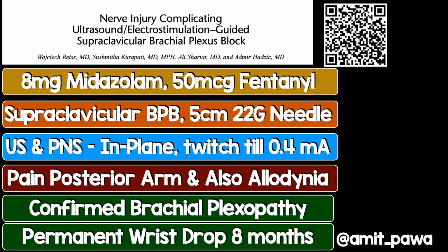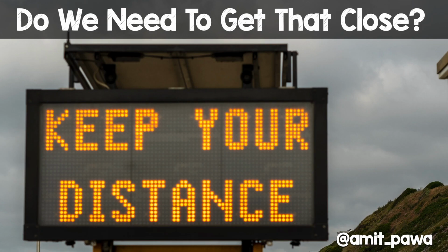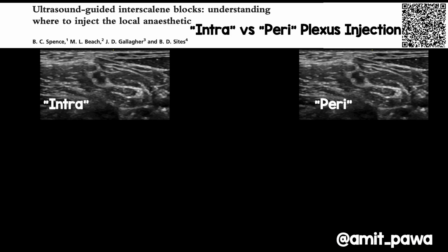So this is clearly not an ideal outcome, and it showed that actually using ultrasound and peripheral nerve stimulation did not prevent harm when they were both used together. So the real question is, do we need to get that close? Even though we can see how close we are with ultrasound, maybe we can achieve success by being a little bit further back. The best example I've got of this is this paper, which definitely changed my practice and introduced that whole concept of intraplexus injections for interscalene block versus periplexus injection.